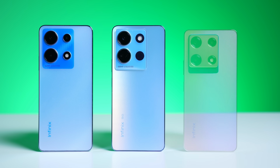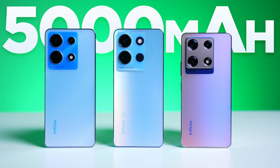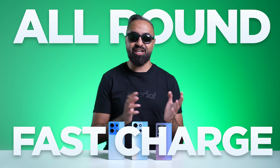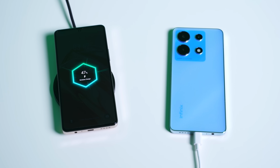Now let's talk about the batteries and charging. So all three devices have a very large 5000 milliamp hour battery, which is going to keep you going all day long. And then we've got all-round fast charge. What is all-round fast charge? Well, it gives you multiple ways to charge your devices: wired, wireless, with reverse charging.